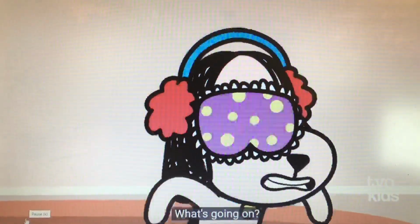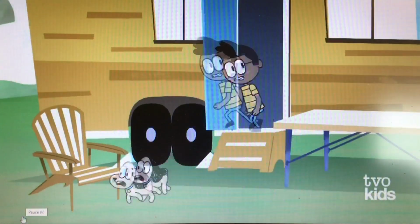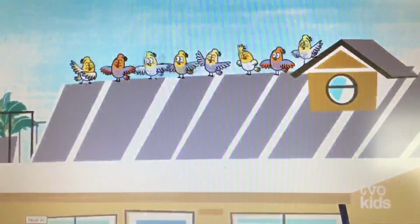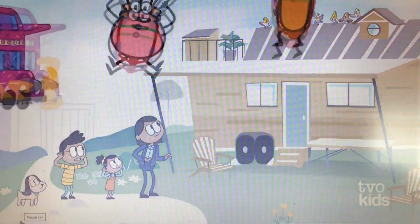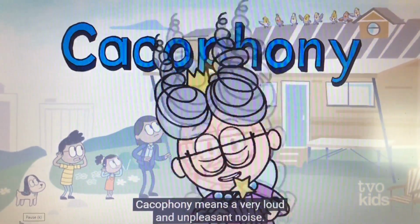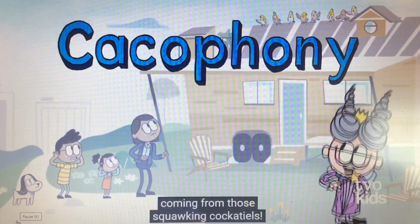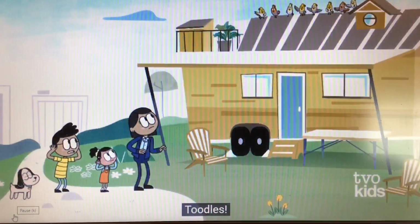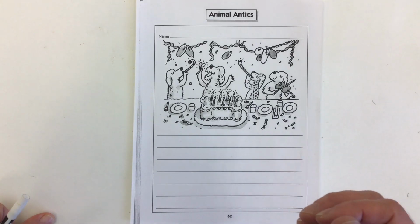What's going on? What in the macaroni pony is all that noise? It's a cacophony! Cacophony! Cacophony means a very loud and unpleasant noise. You know, like that screeching noise coming from those squawking cockatiels. Toodles. I never thought... A cacophony means an unpleasant, big, loud noise.